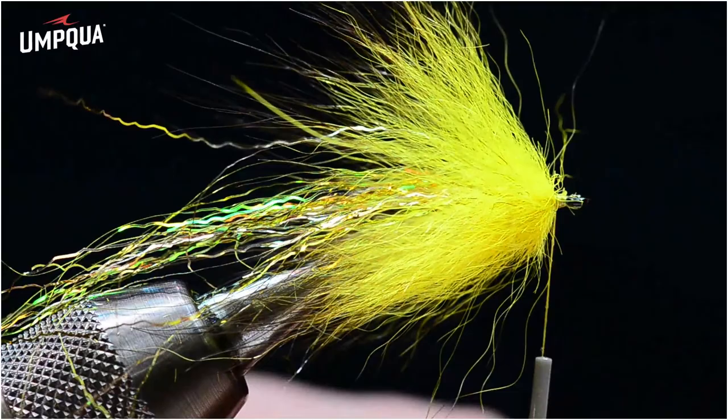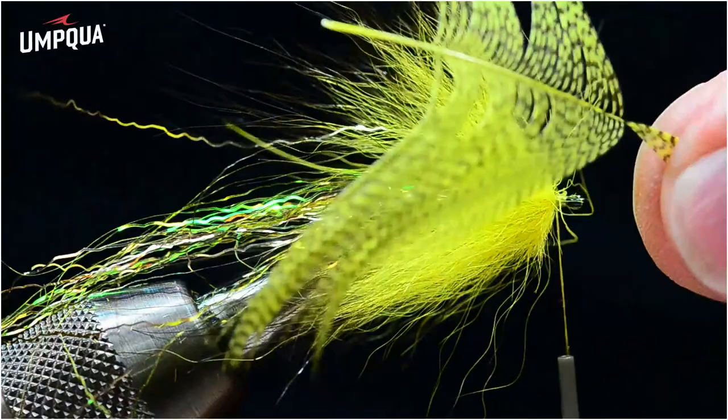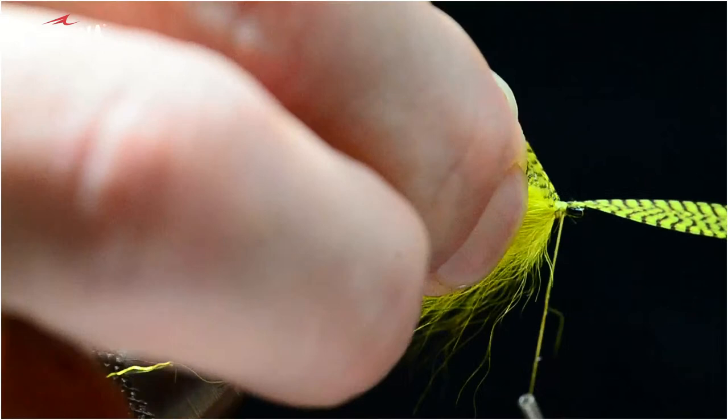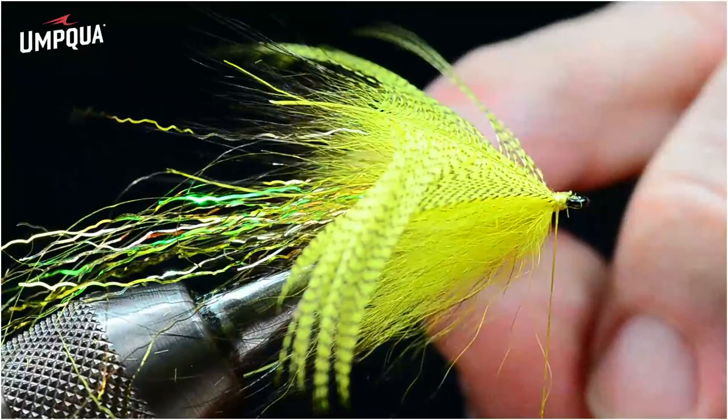So that I'm left with, like so. I want fairly long fibers, at least as long as that, or close to as long as that fur is. And I'm going to tie this in by its tip end here, just up here behind the hook eye. And you do want to make sure you anchor it tightly. So I like to come forward over that tip and then fold that back again and catch it again. And usually I'll come in and trim that tip out just so we don't have that big clump in there.